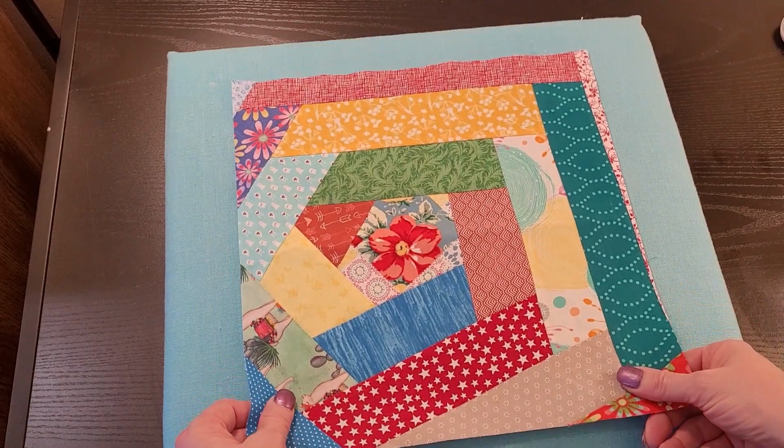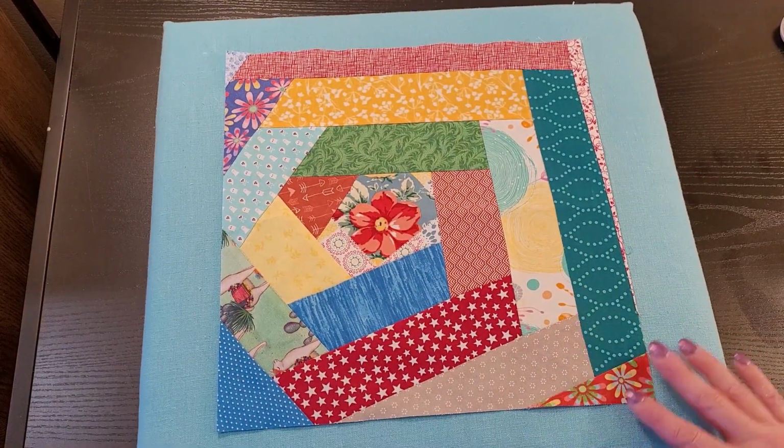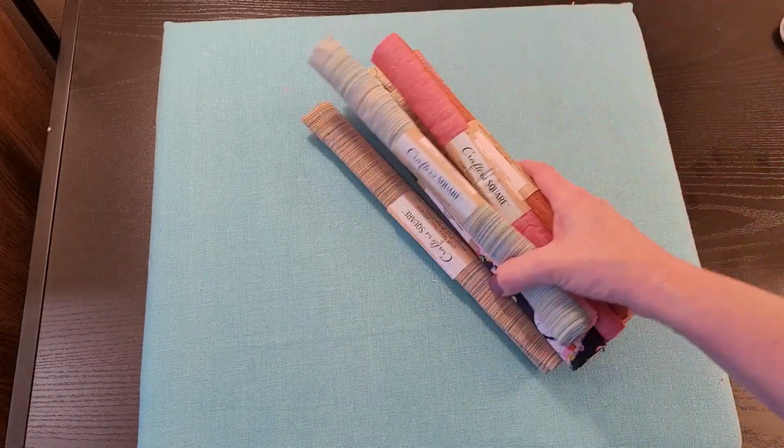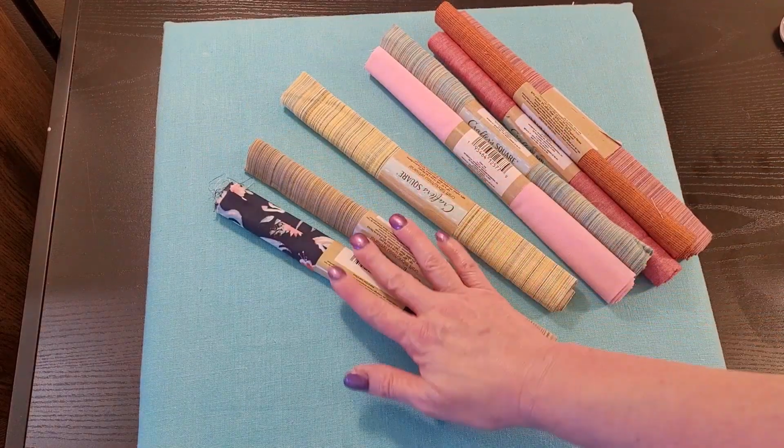And then, of course, if you were with us on the tutorial, this is what we did on Sunday's tutorial, was a crazy block. Just tried to get quite a bit of color in there. And I have a lot of those. And if you missed Sunday's tutorial, I also showed a lot of blocks that I received in swaps over the past year or two. And new fabric. It's always fun to show new fabric.